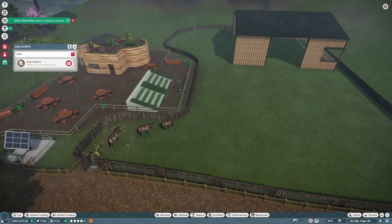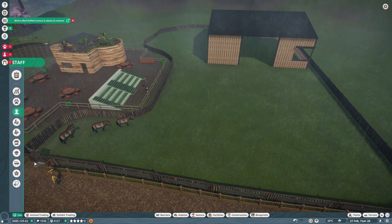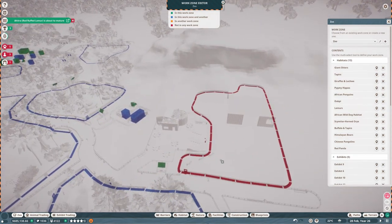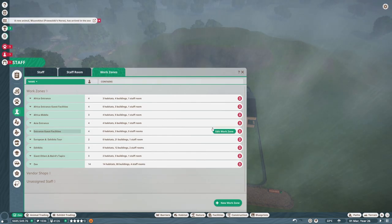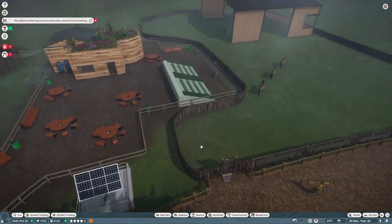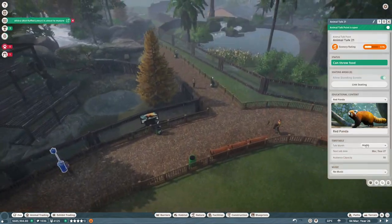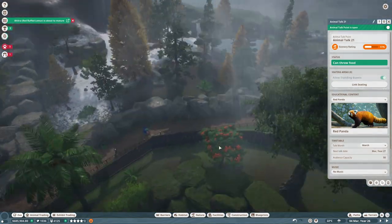We may need to start sectioning them off as well into different areas of the zoo like we have the other staff. And speaking of, we need to set this into our work zones, so that the keepers, the educators, everyone can access them. So we're still going to put this on Asia entrance, and we're going to put this education point on there as well. And I think that's actually a really good point to make sure that we've set these up correctly.